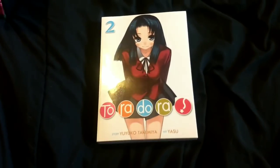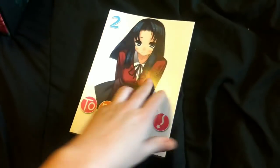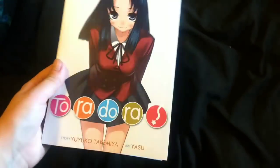Alright, now we're gonna get into the manga and stuff. I got one light novel this month, and that would be just the second volume of Toradora. I actually haven't read the first volume of Toradora, so it's going to be a bit before I get into this one. But I am reading my light novels. I'm just a very slow reader because I don't have a lot of time to read actual books and stuff. But, yeah, got that.